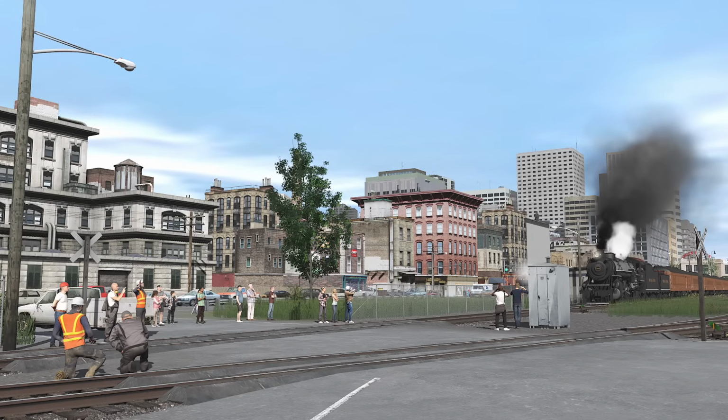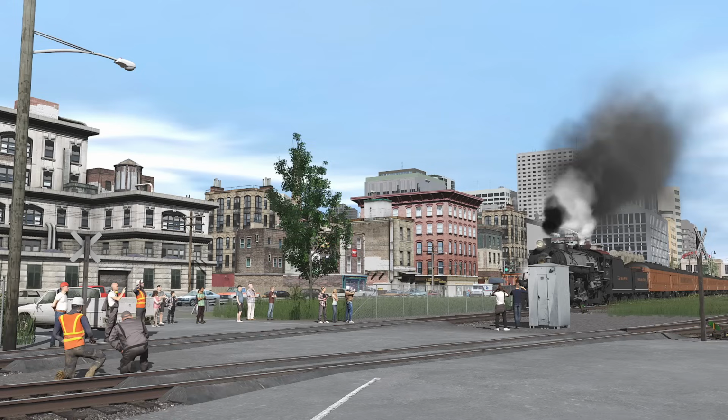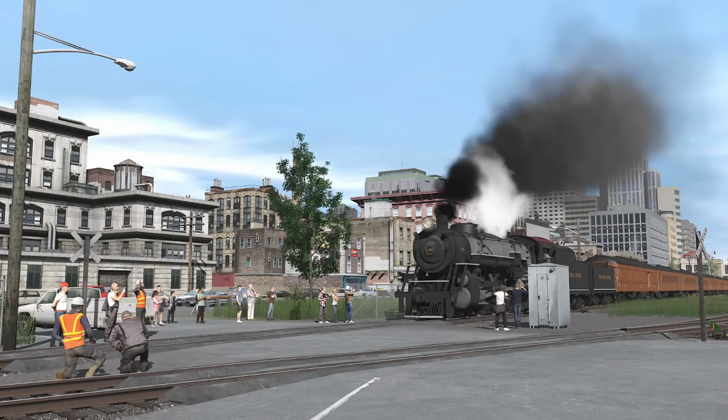This will be the first time the 1086 has ventured past Mount Union and the first steam locomotive in three-quarters of a century to cross the Stone Arch Viaduct at Everett.